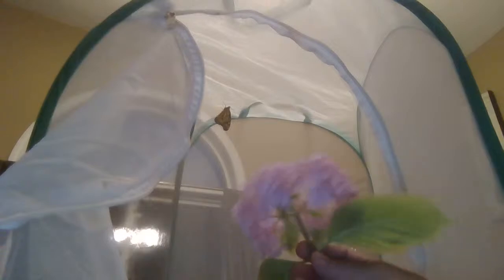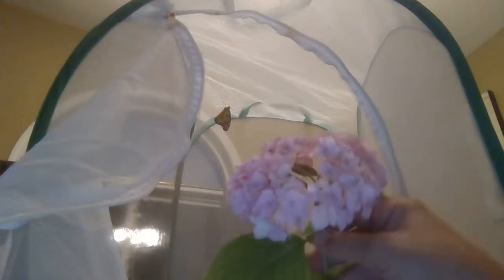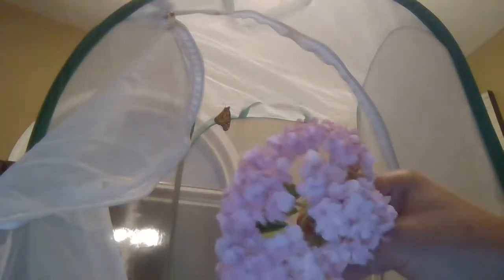So anyways, I got this from my daughter's neighbors. I was going to get plants, and I was actually going to try to see if I can grow this. It's hydrangea. Isn't it pretty? This hydrangea was pink and purples, and I thought I'm going to steal one for my butterfly. But look at how pretty this flower is. Azaleas and hydrangeas are really such pretty flowers.